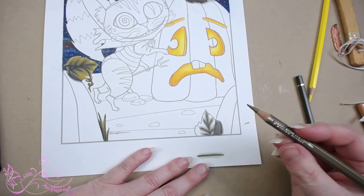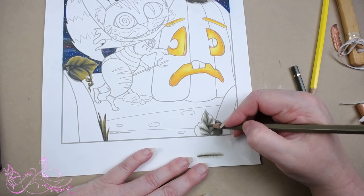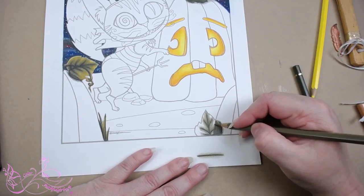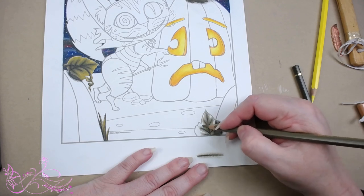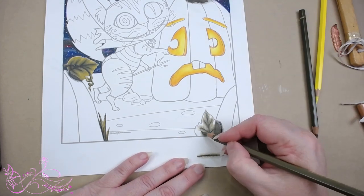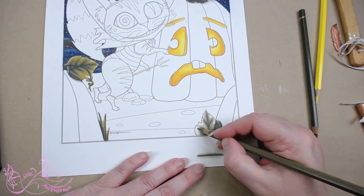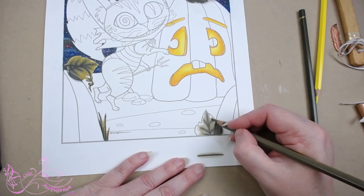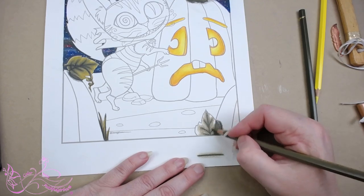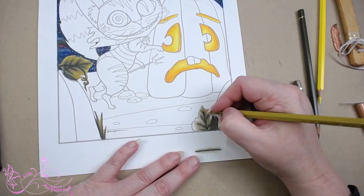Moving on to a little bit of the olive brown now. Wouldn't it be awfully difficult to carve a pumpkin with this whole leaf thing going on? Mine would have fallen off. I reckon this cat carved his pumpkin magically. And then some green olive.